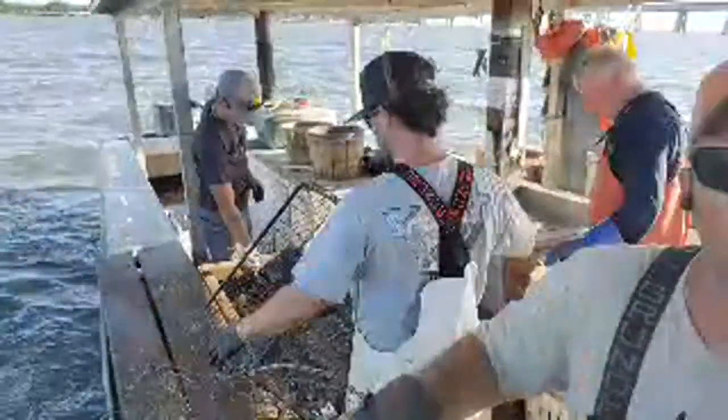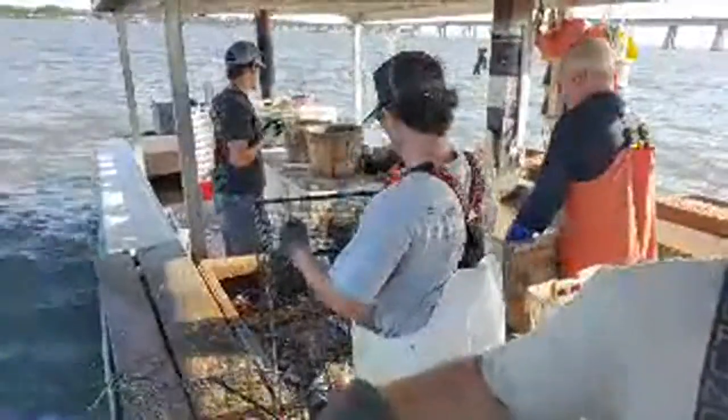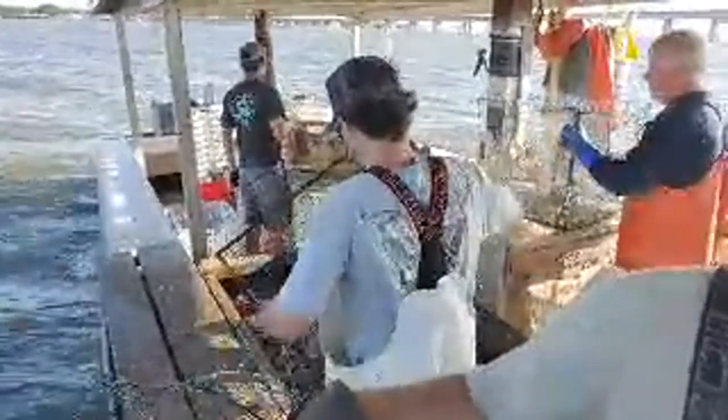Bubblers are starting, the males holding the females. Definitely getting to be that time of the year. A lot of doublers, crabs doubled up.